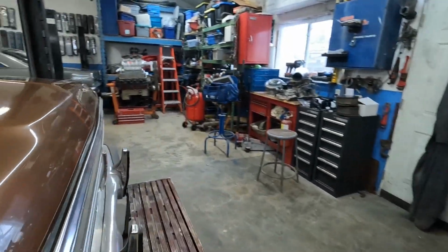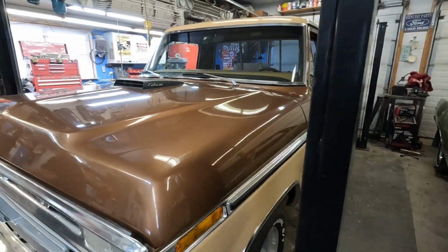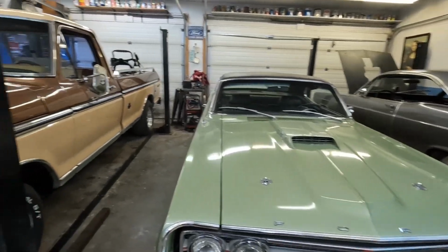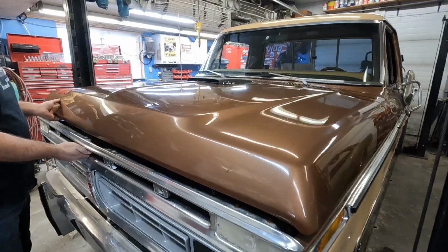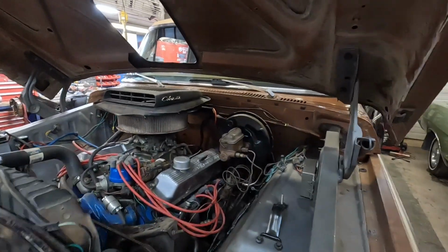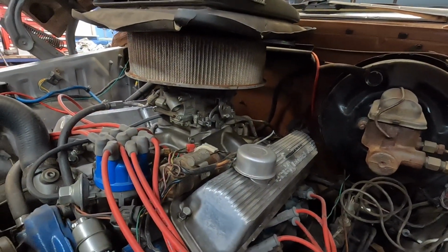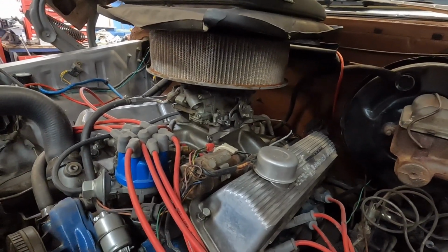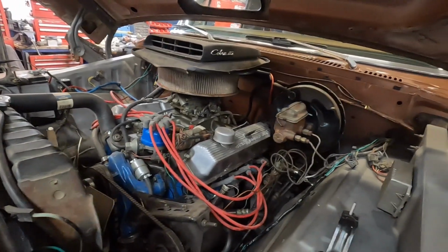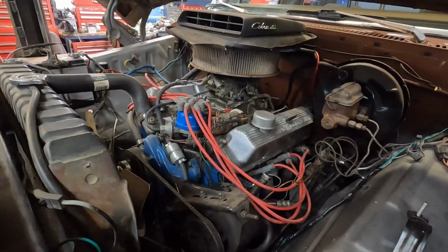Can we look under the hood of this one? You bet. I'll move this out of the way here. So this is a Cobra Jet in this one too. You don't mess around. All your stuff is big block. Well, most of it. These three are all Cobra Jets. Oh, that looks nice in there. I like that, a nice big Holley on there. What CFM is that? That one's an 850 double pumper. And it's got all the right stuff. It's got power brakes, it's got power steering.